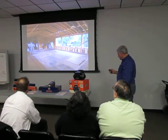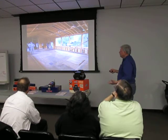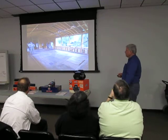Again, a different view from the opposite end. Important to know where your power sources are, obviously. We have the advantage here, we're doing it from scratch, but still, it's a challenge. How big is the whole area?